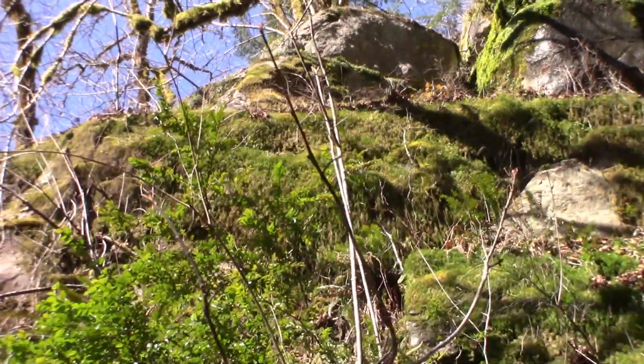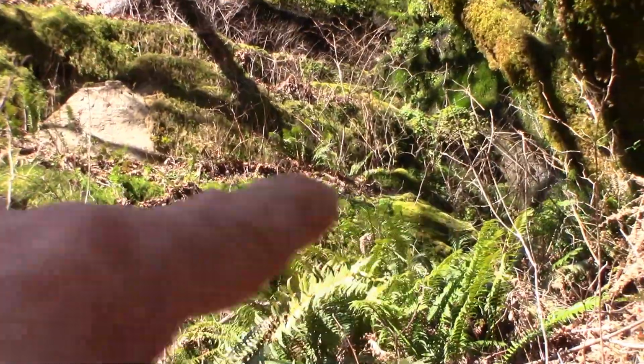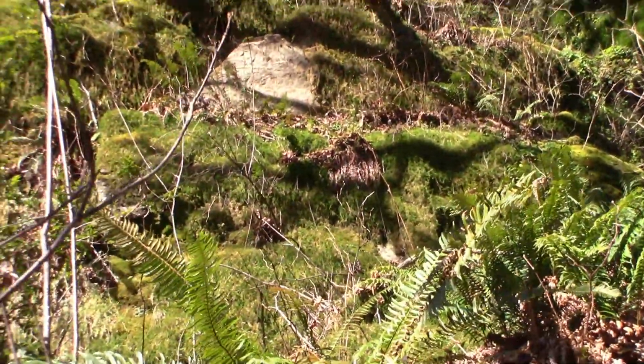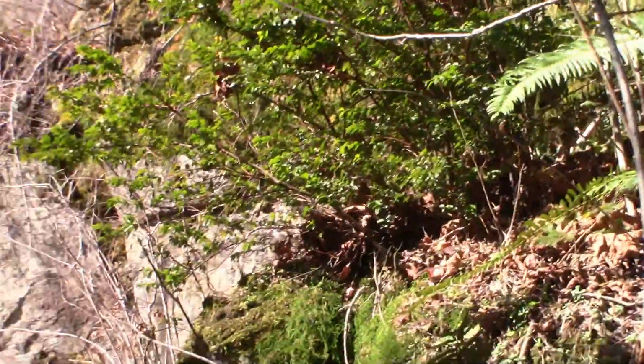It's hard to see because a lot of this is covered with moss. But you can see like there's a little plateau right there, and that's a piece of that piece that came out on this side of it. It just wraps in layers through here like that.